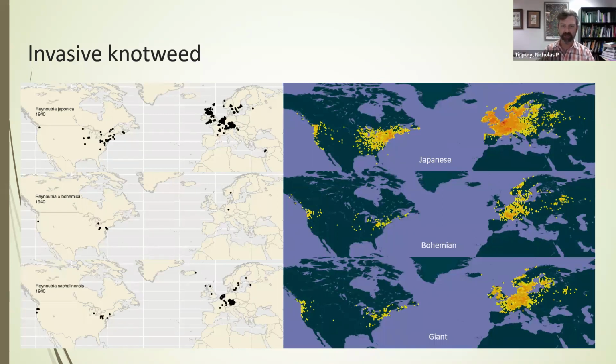So we have three entities. The two are proper biological species, the Japanese knotweed and the giant knotweed. All of these are native to a rather narrow range in Eastern Asia. Where they get their name is Japanese, and the giant knotweed is called Reynoutria sachalinensis. There's an island called Sakhalin north of Japan, so they're native to that area. And then this thing we call Bohemian knotweed is a hybrid. That name explicitly tells you that it's a hybrid between the other two species.